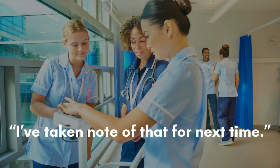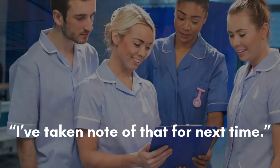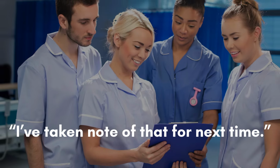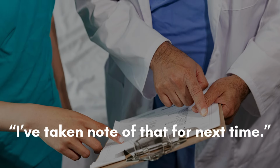I've taken note of that for next time. This is a great phrase to use when receiving constructive feedback. It shows that you're actively listening and integrating advice without becoming defensive.